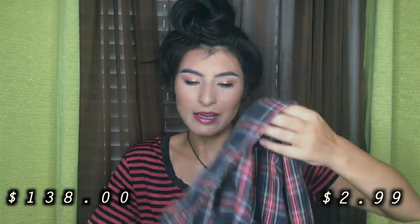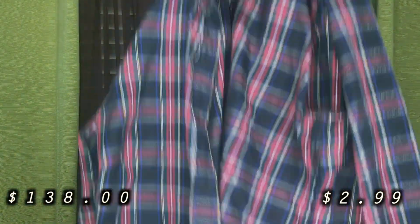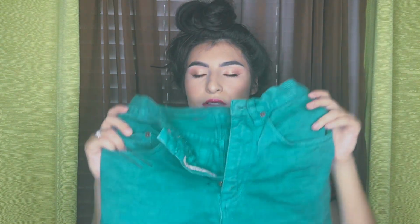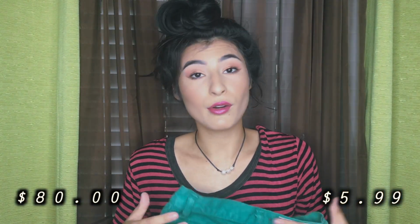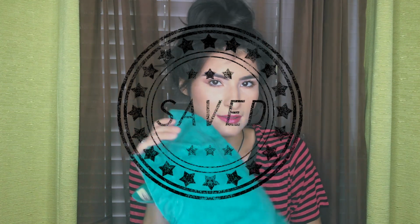J. Crew, and I only paid $2.99 for it. I think it's super cute. It's very comfortable. It's not that hard material, it's just very soft, and I paired it up with these high waisted short jeans. And these are from Pepe. I've never heard of that, so I would love to see if I actually save money with these. And this one was $5.99, the shorts.